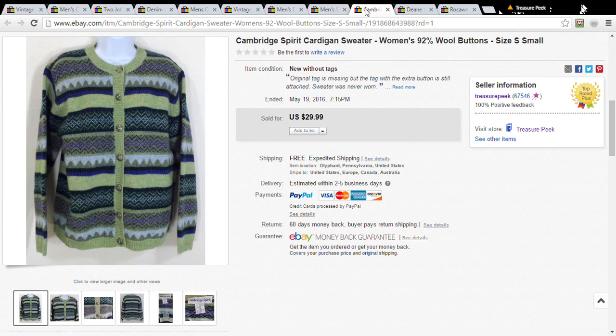This was great, surprisingly great actually. I picked this up for $1 at the Salvation Army. It's just a regular cardigan sweater, Cambridge Spirit, which is nothing great. It's not one that you're all excited about when you get it. But I put it out for $30. I've been buying a lot of sweaters because I like to be stocked up. I figure the fall's right around the corner. It's a wool blend, but it's a high wool blend. And somebody purchased it for $30. I had a best offer on it, and they didn't even ask me for anything. So that was a great sale.